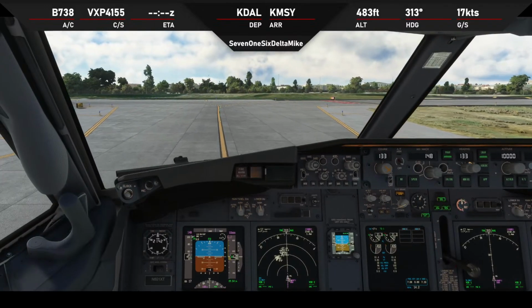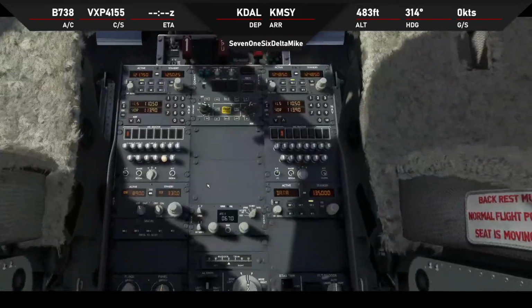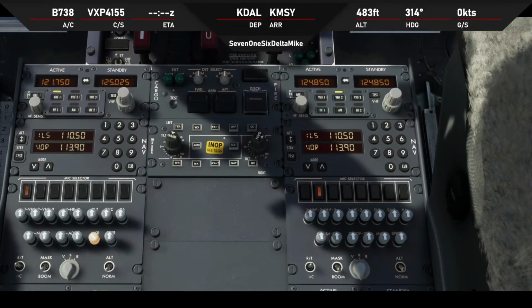We do need to verify that we have 125.02 in on the radios. 125.02 is set there, and we have a tower. We do. That's 23.700. All right, so 23.700.